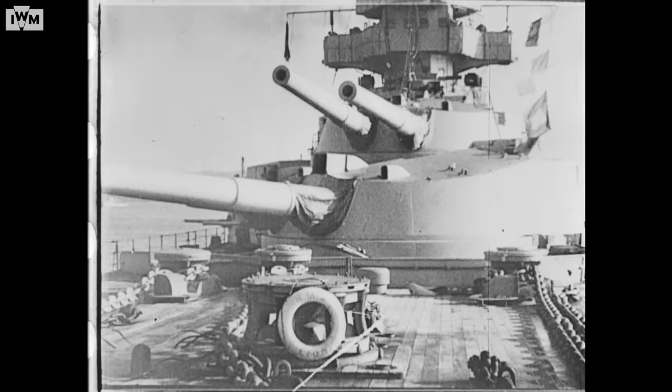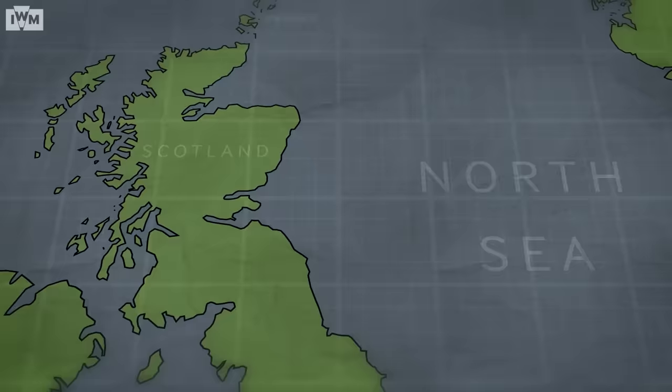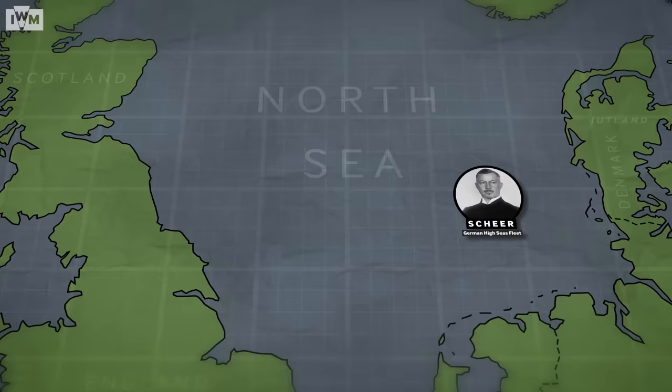Britain's strategy was one of blockade. Having plugged the North Sea with the Dover Patrol covering the English Channel, and the Grand Fleet at Scapa Flow covering the Orkneys to the Norwegian coast, Germany's high seas fleet was effectively contained in the North Sea.